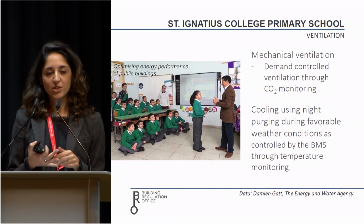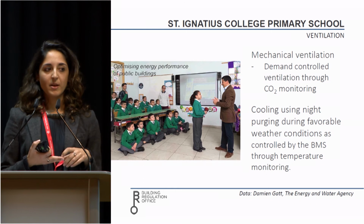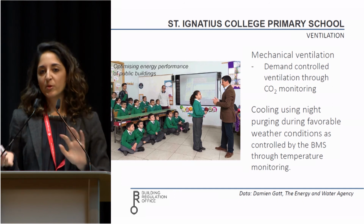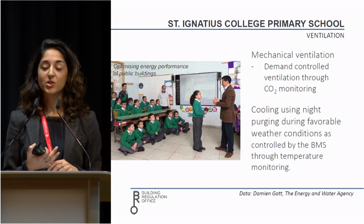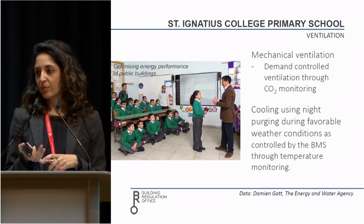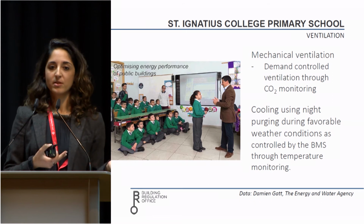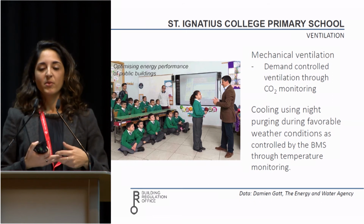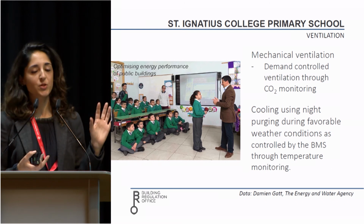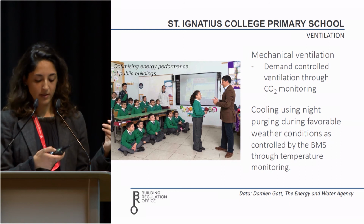So as I said, the ventilation is generally natural ventilation. So that contributed to significant losses in winter. The team suggested to introduce mechanical ventilation. The occupants were not very happy about this change at the beginning. However, the ventilation is CO2 driven, depending on the amount of CO2. So having the teacher understand what the monitor is telling the teacher gave her and them more confidence in the system. So they are very happy to use it now. So this reduced considerably the energy losses. It also was used for night cooling.